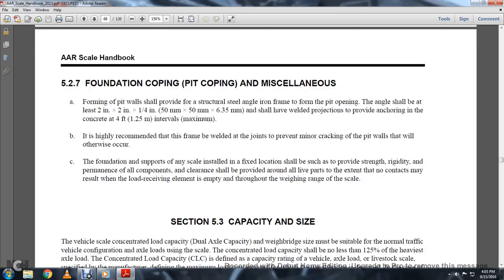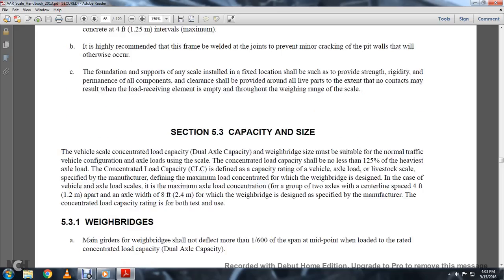That will otherwise occur. Foundation support for any scale with a fixed location shall be provided with strength and rigidity, performance, and permanency of components, with clearance, so that all live parts of the scale have no contacts as a result of the loading of the receiving element throughout the range of the scale.